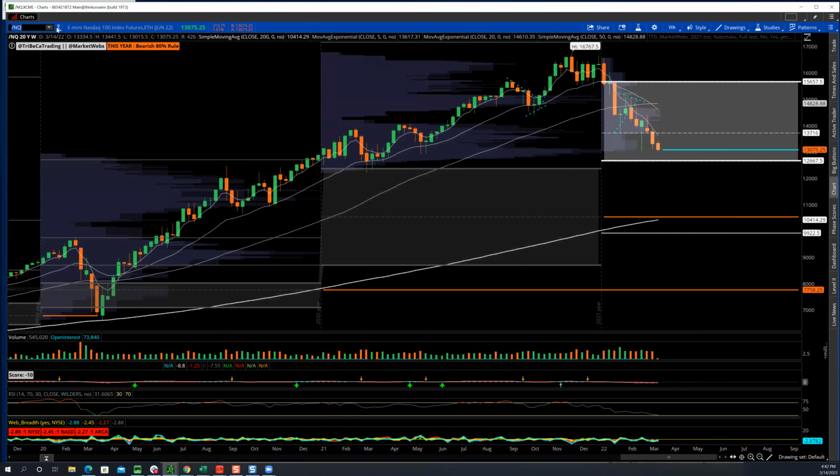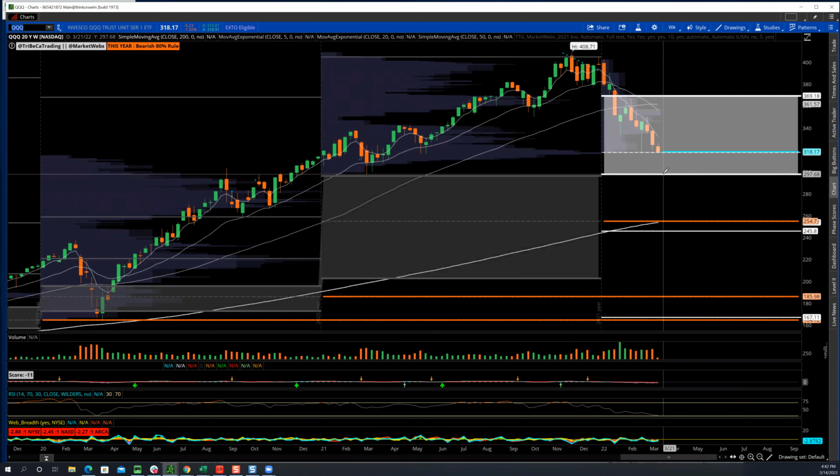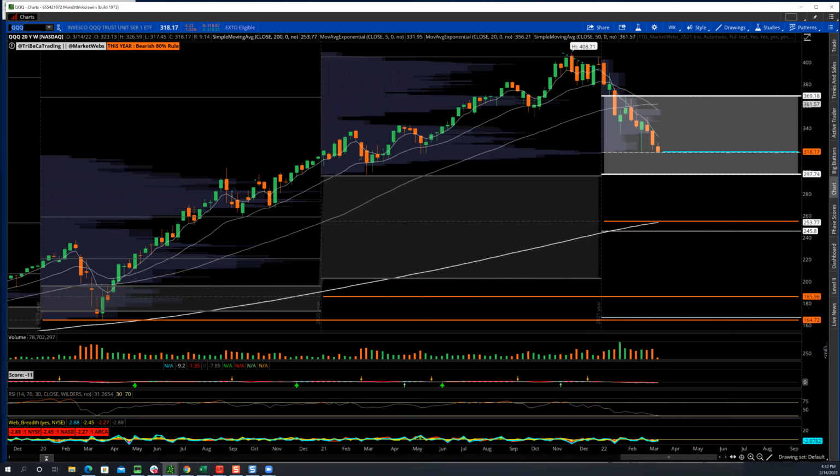That level is 12,667, or if you want a level in the Qs, right? Because I know a lot of people tend to look at the Qs. That's around 297.75. Right, so that's a decent portion down. Now, again, it doesn't mean that we get there in a straight line, but the 80% rule is in effect. Again, it doesn't mean we go right down to the bottom, although we have been moving quickly. We could do a bounce and then we can get down there too. So that's what I see.